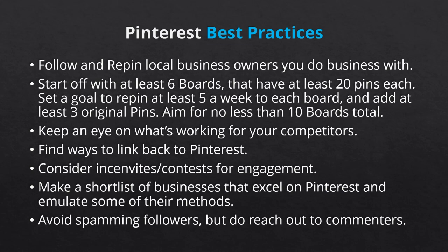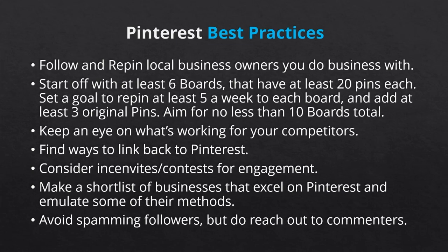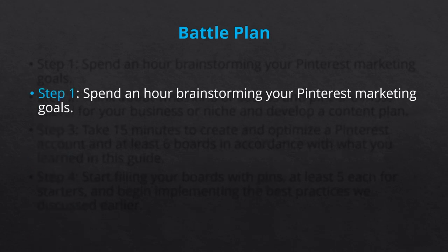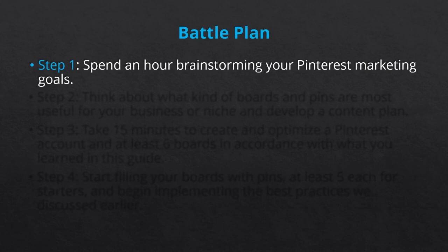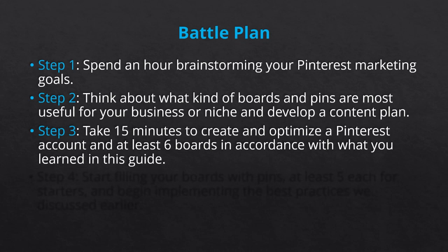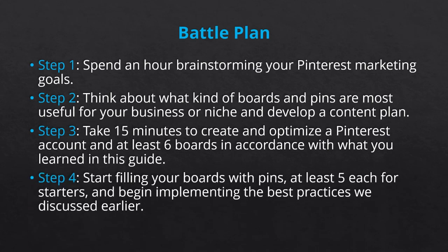Now, as great as all of this info is, it's not going to be of any use to you or your business if you don't apply what you've learned. So, roll up your sleeves and get ready to execute the steps in the following battle plan. Step 1. Spend an hour brainstorming your Pinterest marketing goals. Step 2. Think about what kind of boards and pins are most useful for your business or niche and develop a content plan. Step 3. Take 15 minutes to create and optimize a Pinterest account and at least 6 boards in accordance with what you learned in this guide. Step 4. Start filling your boards with pins, at least 5 each for starters, and begin implementing the best practices we discussed earlier.